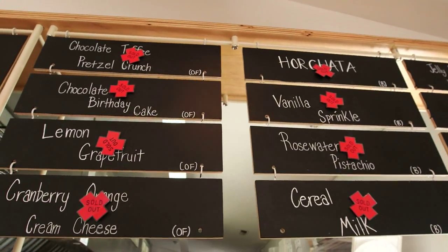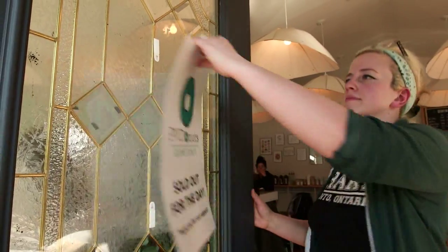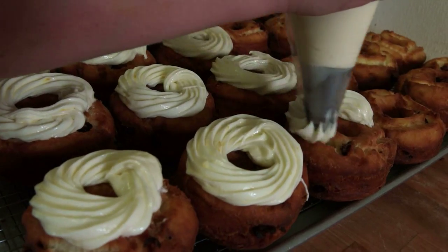The only thing that could go wrong would be if you arrived at PVDonuts too late, because that's when the sold out sign goes up. There's so many sad faces when we put the sign up. We're constantly trying to figure out ways to produce more and keep our quality the way we want it. We're not going to sacrifice quality for quantity.